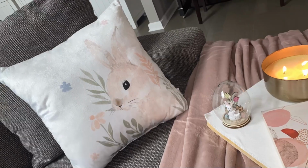When I saw the cushions that Kmart had for Easter, I had to buy them. Look how adorable they are. It is a very simple pastel colored rabbit with a very pale green back, and I love this. I think this will go really well with my couch. So I'll insert some pictures here of how I've styled it.